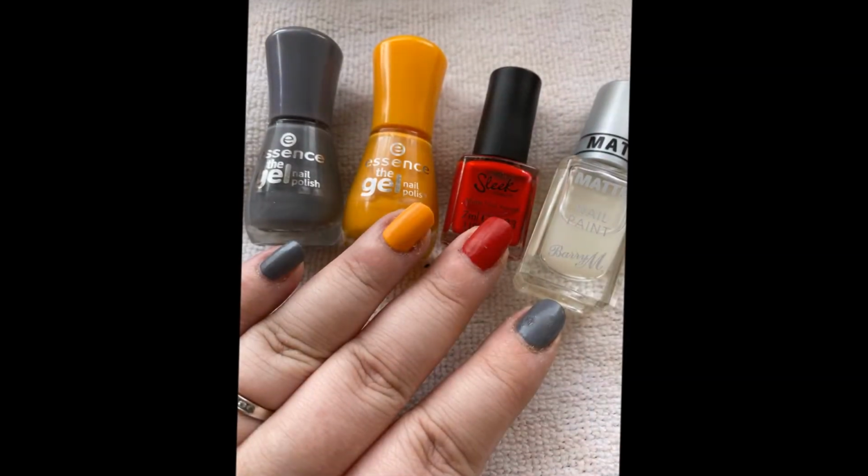So yeah, I loved this nail manicure, and in fact I've only just removed it to do today's manicure, and that one is using these 2 nail polishes. Again, desperately trying to find new colour combinations to wear with it.